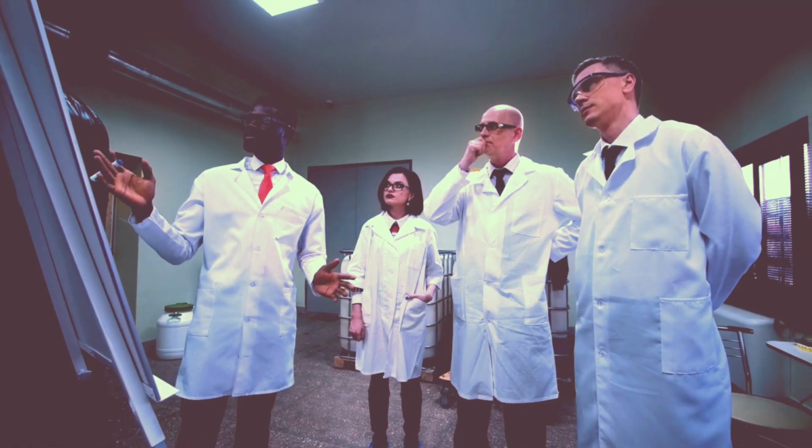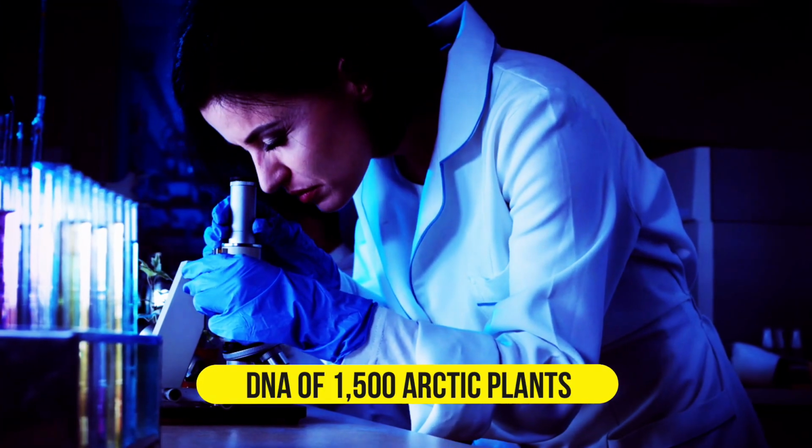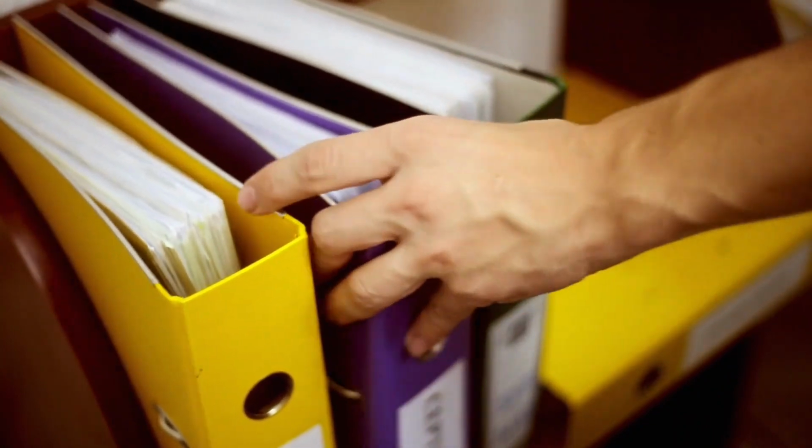As part of the project, the team also sequenced the DNA of 1,500 Arctic plants for the first time. This helped them come to these important conclusions for the whole world.